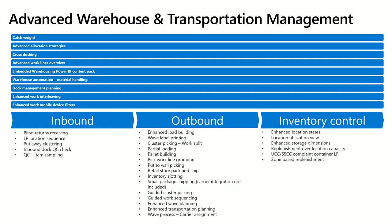So improvements to manage real-world events that happen when we're trying to ship goods. I might be planning a load and the truck comes up, but the truck's already half full. So I don't have the space on the truck. So the ability to replan that, transfer that onto another shipment, and then I can organize that load. So helping with partial loading, those sort of functionality.